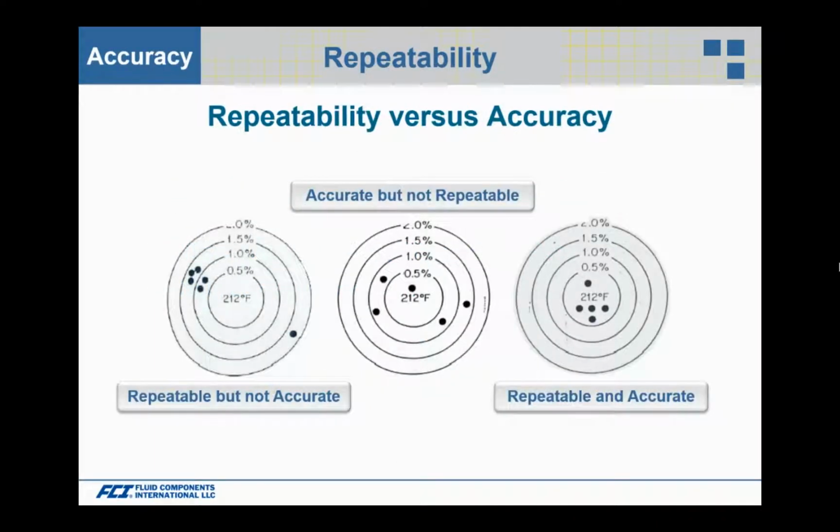Here I'm showing a chart, and on the left-hand side, you can see that the majority of the dots are located in one area. That's repeatable, but it's not in the bullseye, so it's not necessarily accurate. If you look at the middle chart, it's kind of accurate, but it's not repeatable because the dots are randomly located throughout the bullseye, or the error chart. And on the right-hand side, we see repeatable and accurate. They're all within the bullseye.